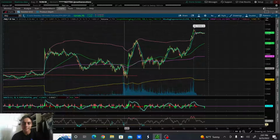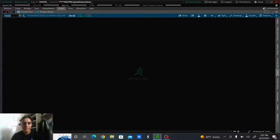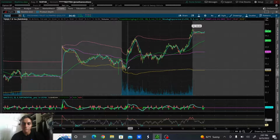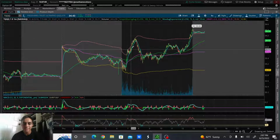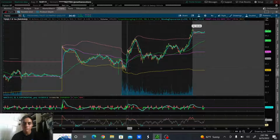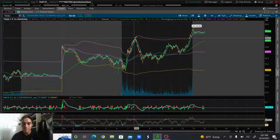As you guys can tell, the Nasdaq ended up recovering. If you got into TQQQ, it would have been a really nice trade. This thing ended up shooting up over 3%, and if I just rode that, even without averaging up, I could have made a decent amount of money today.